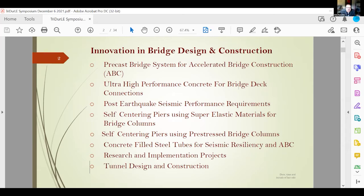So the presentation includes the innovation in bridge design and construction. We are going to talk about the precast bridge system for accelerated bridge construction, ultra high performance concrete, post-earthquake functionality, and self-centering piers using precast bridge columns and concrete filled steel tube for seismic resiliency and for accelerated bridge construction. We did have some projects, and we will go through some implementation that we had from accomplished research projects. And also at the end, we are covering tunnels, as we do some bridges and tunnels in our office. So we did some innovative work on tunnels.